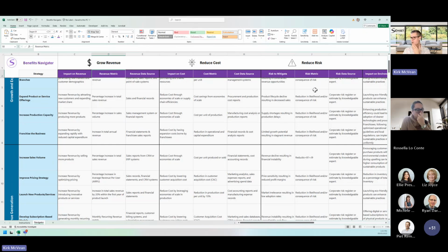Maybe there's a risk we want to reduce. Whatever happens to be, price sensitivity resulting in reduced profit margin. We're concerned about that. What can we do? We can improve our pricing strategy. If we improve our pricing strategy, how can that impact our revenue or our cost? How can it help us improve environmental metrics?